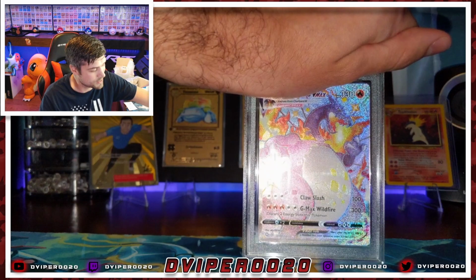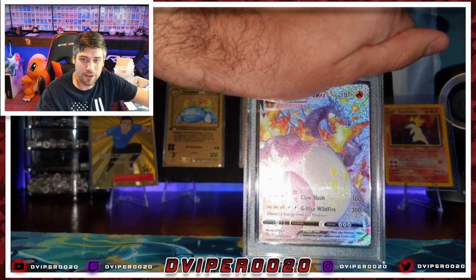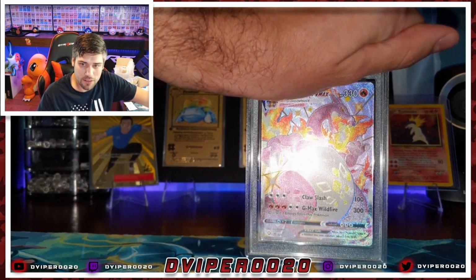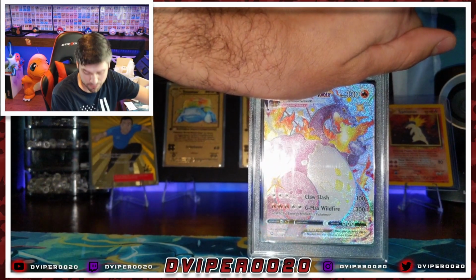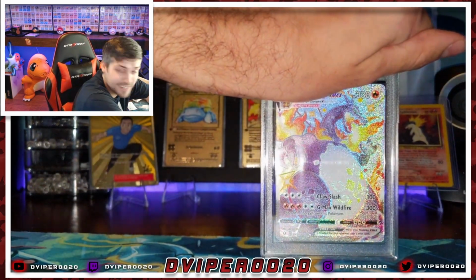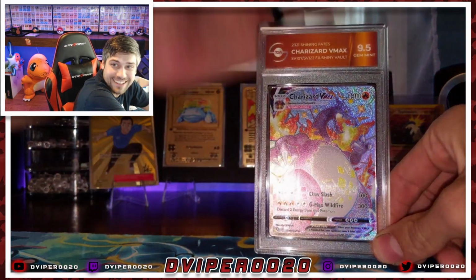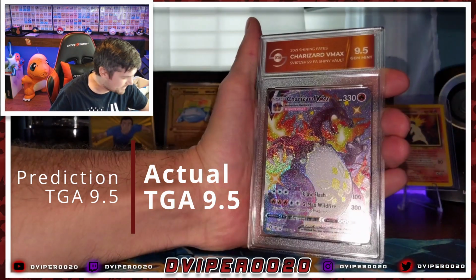The centering is what I said is a little bit bad on this one. You can see on the right side of the card, border down by Charizard's leg there, it's a little bit thicker than the left side. At least I hope you can see that. And that's why I said 9.5. Let's see what we get, guys. Is it a 9.5? It's a 9.5. That's exactly what I thought we were going to get on this beautiful card.